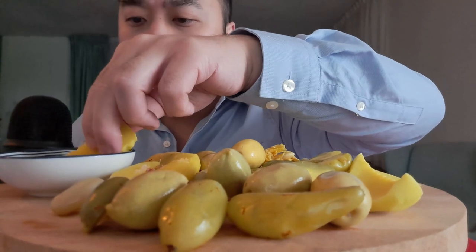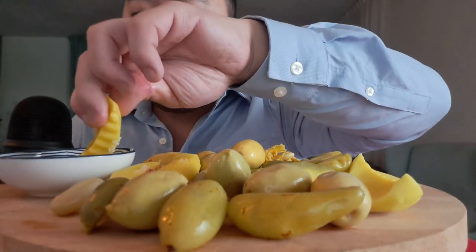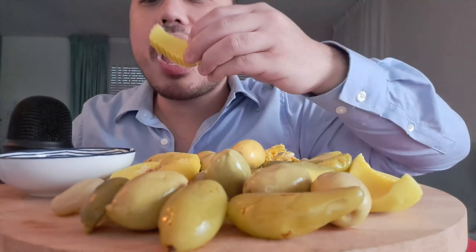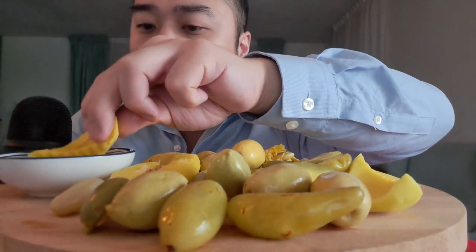This pickled fruit sour is just different than just fruit that's only sour. Different sour, it's just sour. But good. Wow. I'm just very happy to eat this.